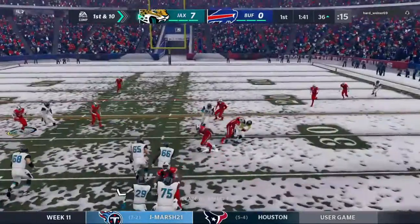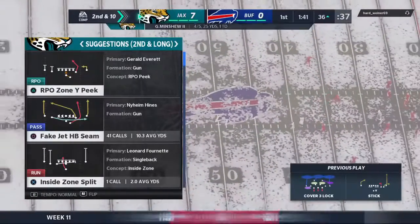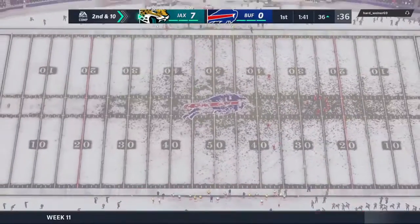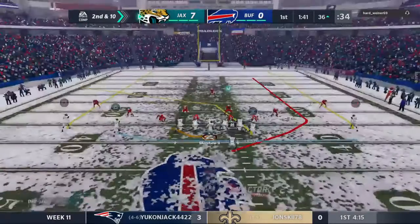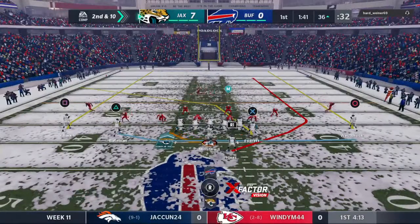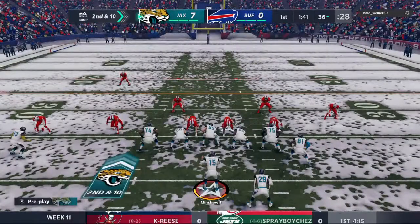Now Minshew on 1st and 10. And nowhere to fit that football in. It's knocked away and incomplete. They've given up a few first downs on this drive, but getting the incompletion there, that should give them something to build on and maybe turn the tide. They'll try again from the 36 on 2nd and 10.